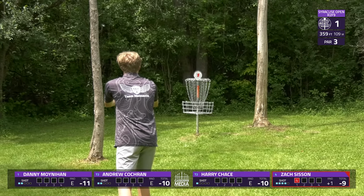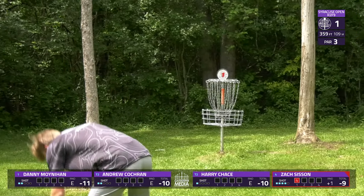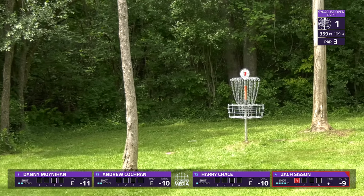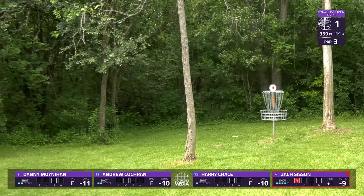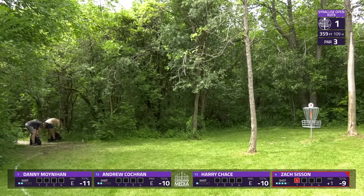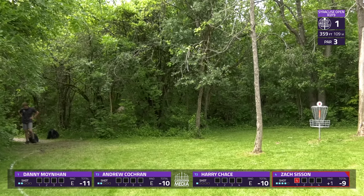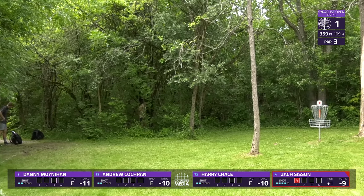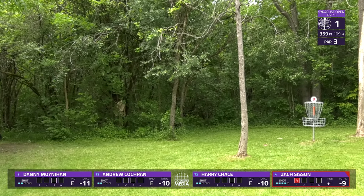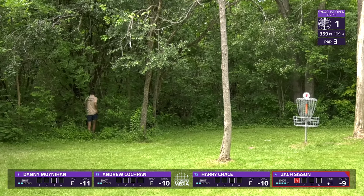I mean, this course can really, really get after you if you're not scrambling well. Everyone's going to have to do it at some point. And Andrew, just a little low left. Yeah, you got to hit right side or on the pole on these Mach 5s. Not enough chains on the left to catch a firm putt like that. As we see where Harry ended up, leaked off a bit deep left. He'll have some branches and bushes to work with.